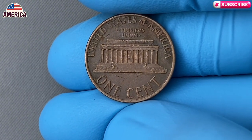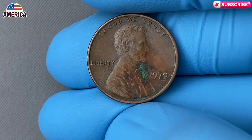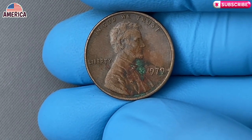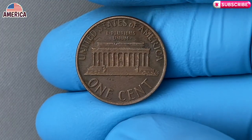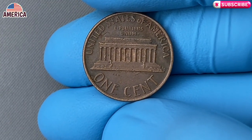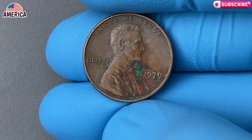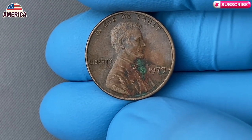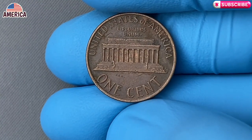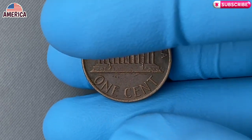It also serves as a reminder that valuable coins can often be hidden in plain sight, just waiting to be discovered by the right collector. Whether you're an experienced numismatist or a casual collector, this coin is one that you'll definitely want to keep an eye out for. So, the next time you're sorting through your change or going through an old coin jar, remember that even a seemingly ordinary 1-cent coin could be worth a lot more than you think. Take a closer look at your 1979 pennies. You just might have a treasure waiting to be found.